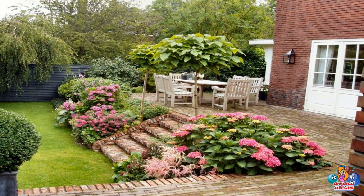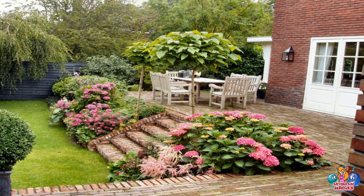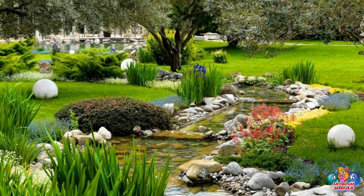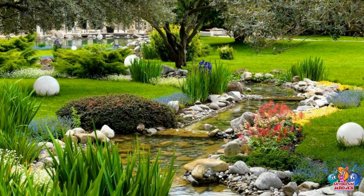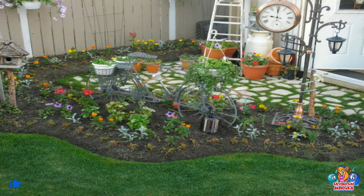Add a water feature. The sound of running water can be very relaxing. Consider adding a fountain or pond to your outdoor space. Include a fire feature. A fire pit or fireplace can provide warmth and a cozy atmosphere.